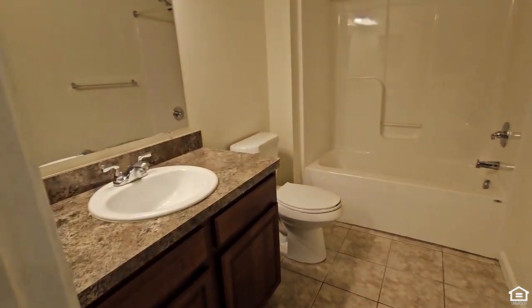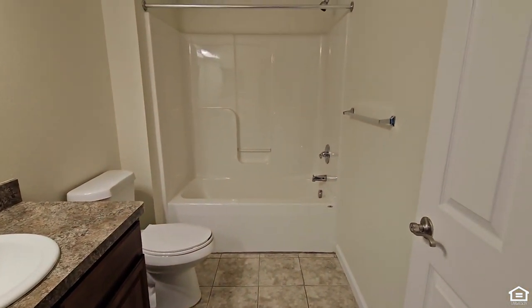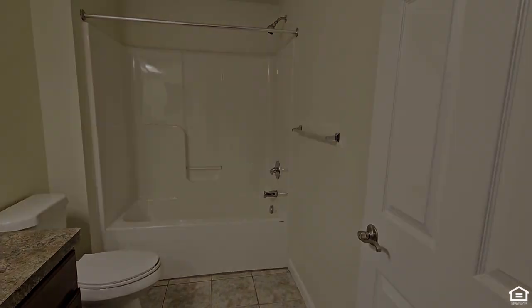Further down the hallway, we have our first of two bathrooms. This will have plenty of storage as well as shower tub combination.